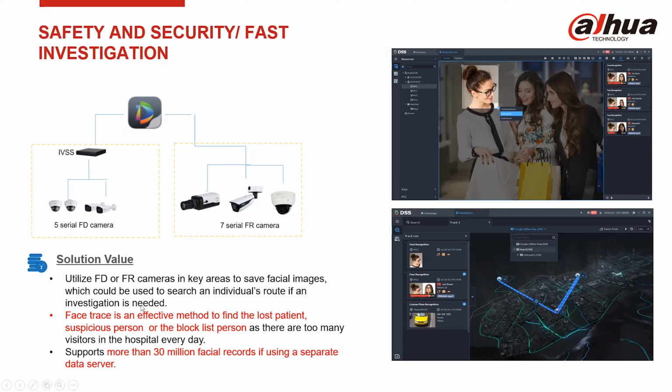Look at the highlights. Face trace, effective method to find a lost patient, maybe a suspicious person, or someone in the block list. Of course, if you're doing face recognition, we can add someone's face to the block list, and the event they show up in the hospital premise, we trigger an alarm.